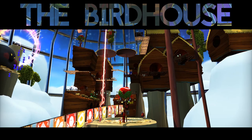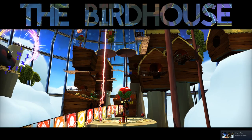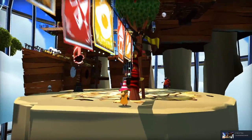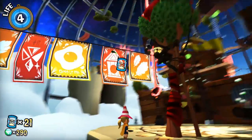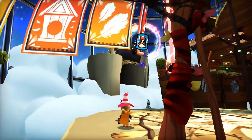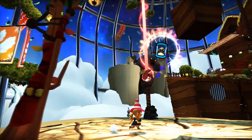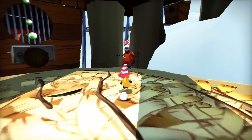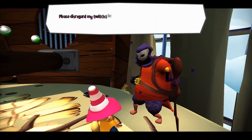Ooh. The birdhouse. I'm a bird. Dory, did you see the big sleepy birdie over here? Let's have a look at that. Look how fat and cute he is. Oh, I love him. But I'm assuming this is going to be another jump quest.